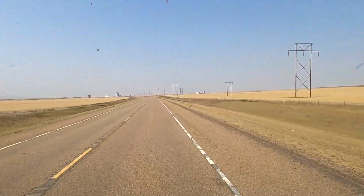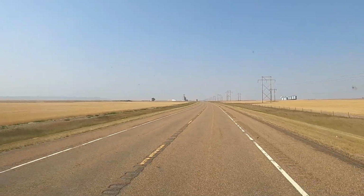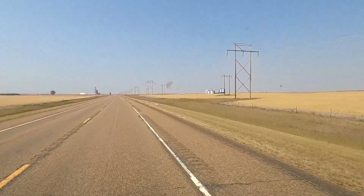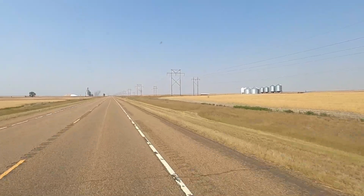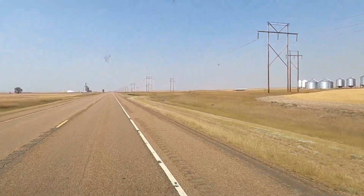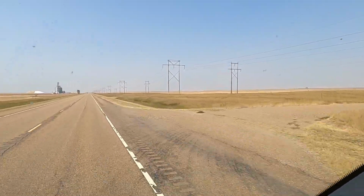We're just remarking to each other, boy, in the days of the old West, riding out this way on a horse, mile after mile after mile. Look at these power lines too, just one after another. Think of the company that was hired to put these up. One after another after another. A lot of industry in its own way, even if you don't see it.